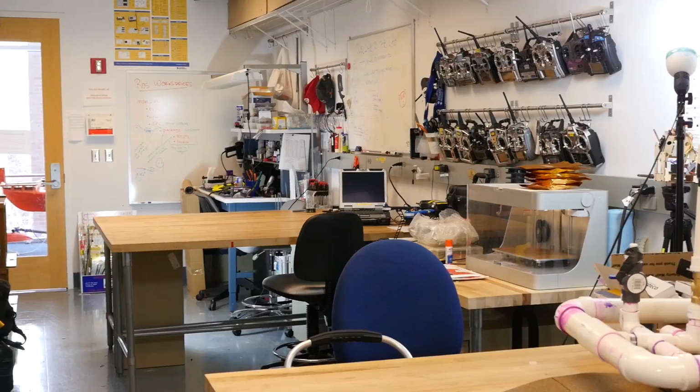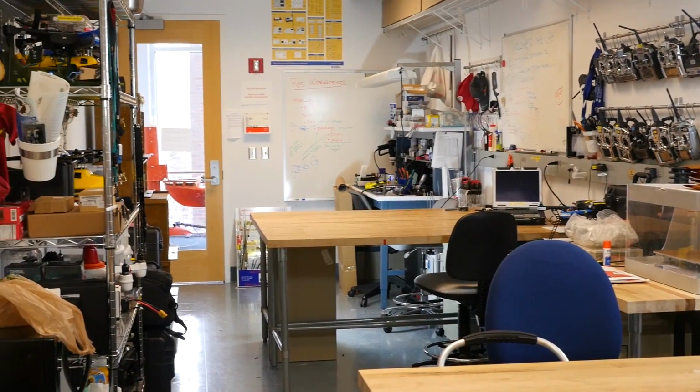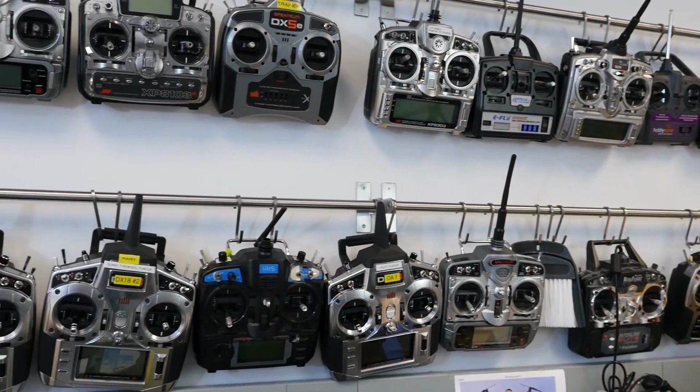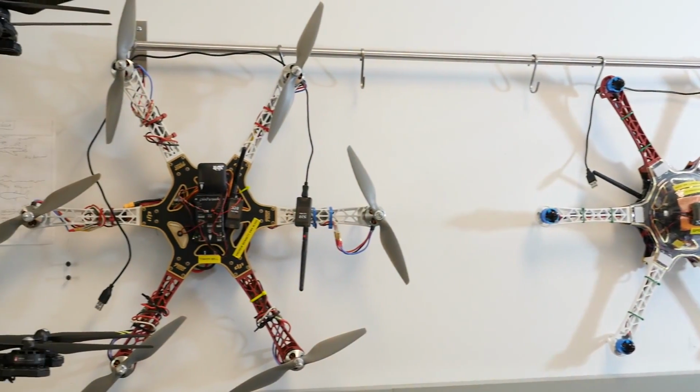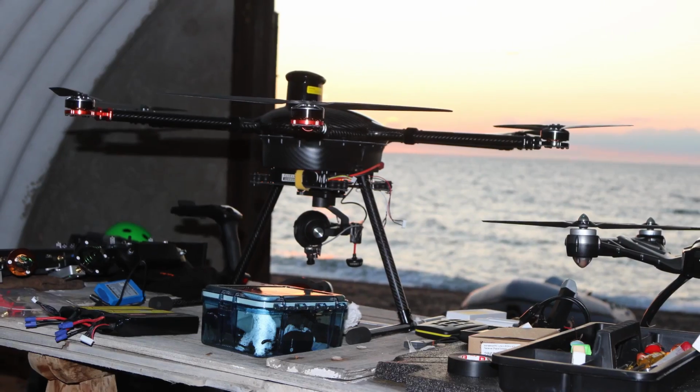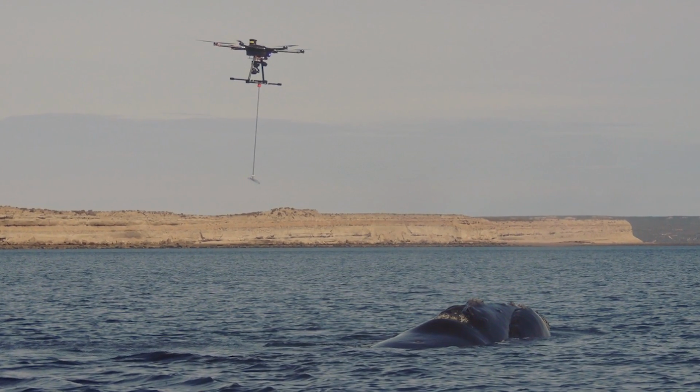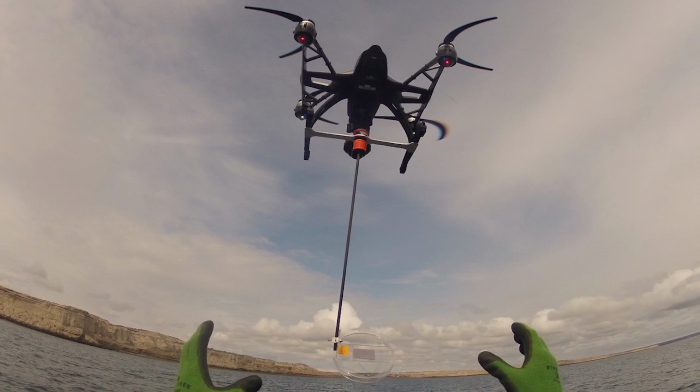I'm Devin. I'm a junior at Olin College of Engineering, and I'm majoring in mechanical engineering. I'm also, on the side, doing research in the Olin Intelligence Vehicles Lab, working on mechanical design for multi-copters. Olin College and Ocean Alliance partnered to create the SnotBot project, which centered around using multi-copters to non-invasively get tissue samples from whales that would otherwise be harmful for the animal and difficult to obtain.